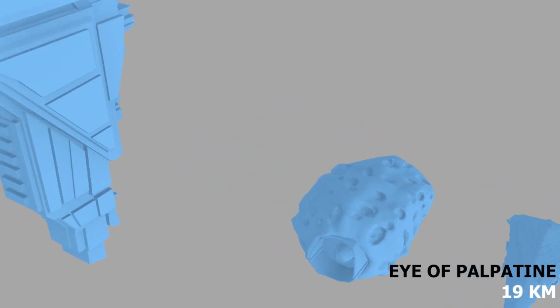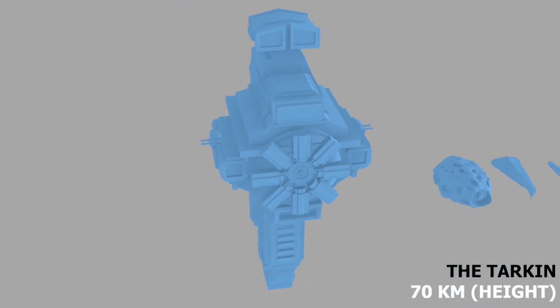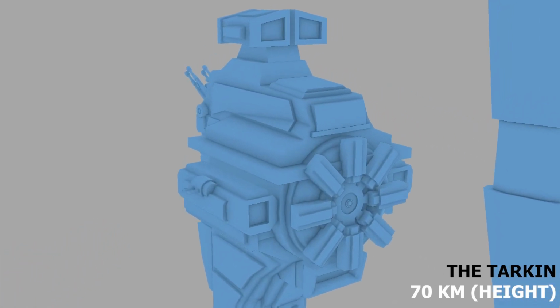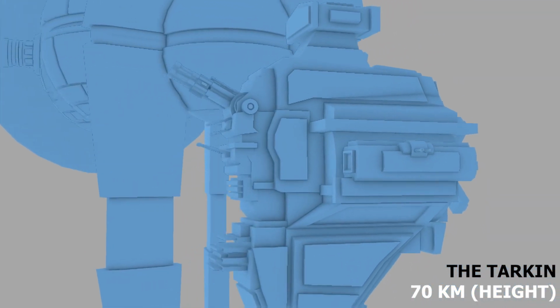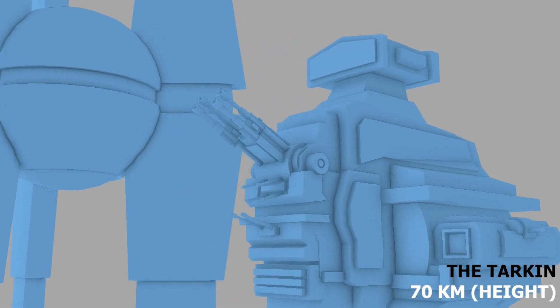The Tarkin was designed as a more mobile and practical version of the Death Star. It was powered by an ionic super laser, which could destroy planets. It first appeared in issue 51 of the classic Marvel Comics series, and was destroyed by the Heroes of the Rebellion.